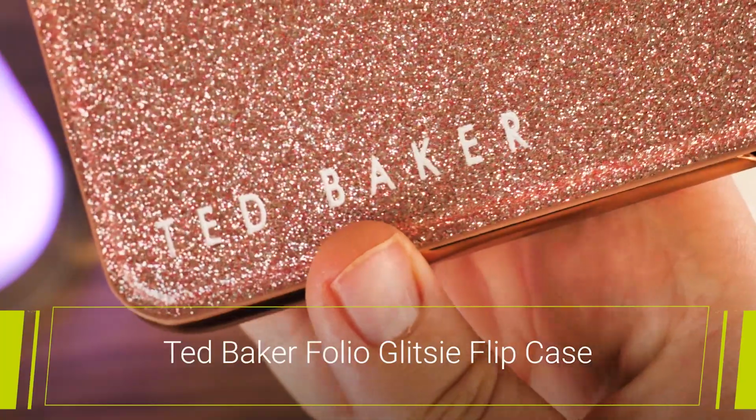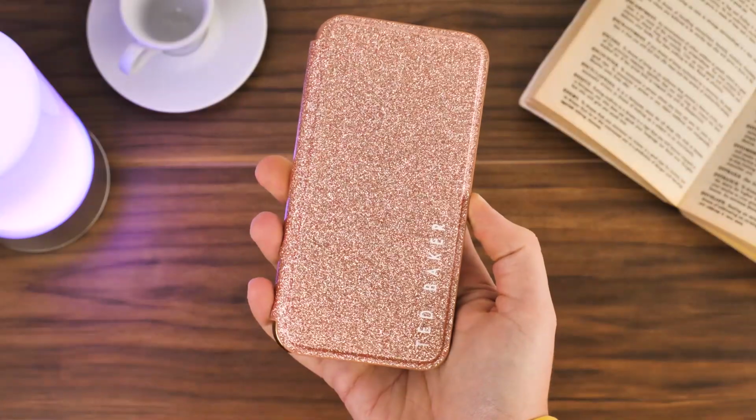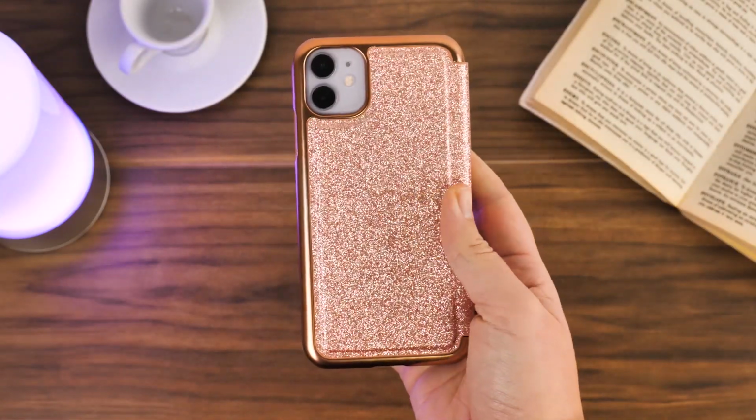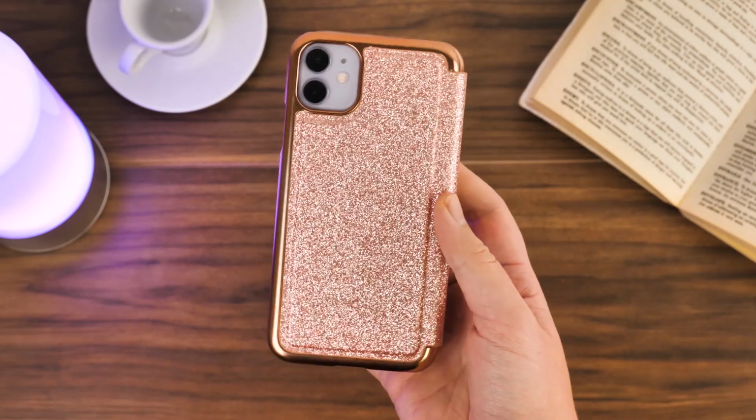We'll be reviewing the Ted Baker Folio Glitsie Flip Mirror Case for the iPhone 11. Ted Baker are well known for creating luxury premium products that add a classy, sophisticated style to your accessories. Their latest cases use a combination of glitz and floral patterns, and we've got our hands on their most sparkly choice to help your iPhone 11 shine.